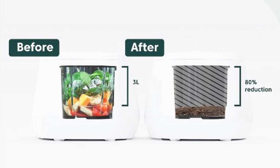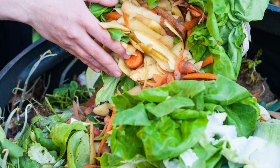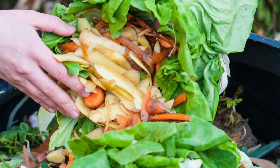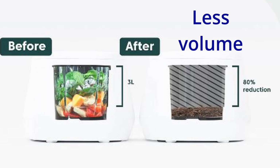Lomi uses this image to prove their point. The before image shows a full container of food scraps, and the after shows about 80% reduction. What they are showing you here is correct, but their conclusion is wrong. Food waste is mostly plant material and a lot of air. Plant material is 80% water. When you remove the water and some of the air, you do end up with a volume that is 80% less. But note the word volume.